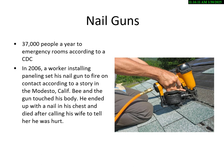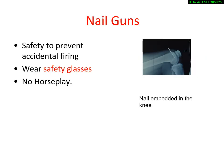Workers don't like this because it takes more trigger pulls, but I like it because if you accidentally put that nail gun on your knee, it's going to shoot right through your knee, because people get in the habit of carrying it with a finger on the trigger, and that's not a good habit. He had the nail gun set to fire on contact, which is tap, tap, tap, as I call it. Hit his body, shot a nail in his chest, and he's calling his wife. Tell him he was hurt. He died. Could you imagine that spouse of his getting a call that he's waiting for the ambulance? I don't think I'm going to make it. Wow, what a horrible call.